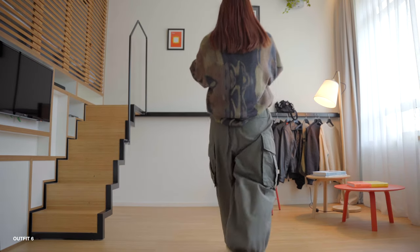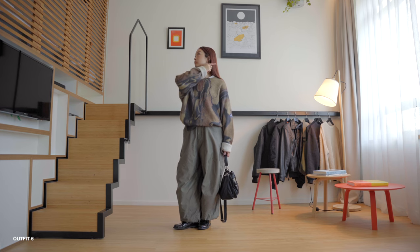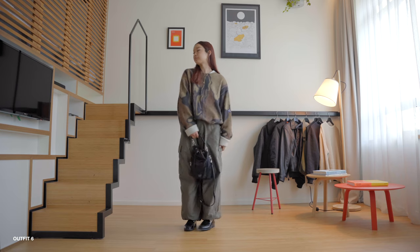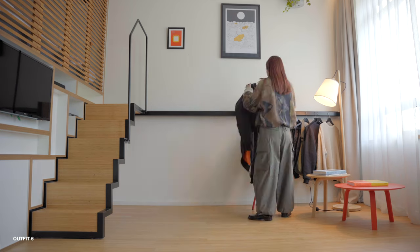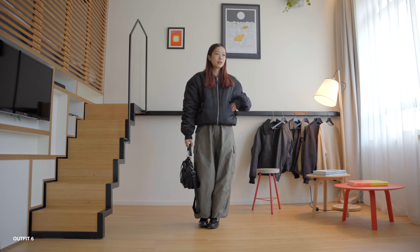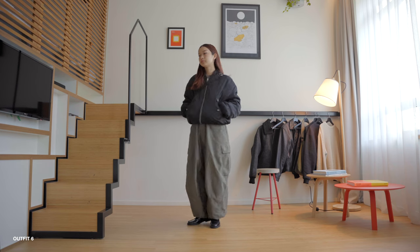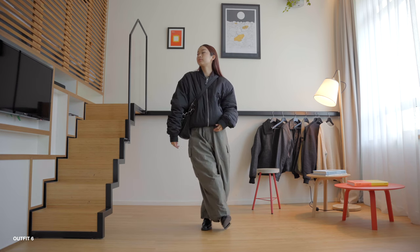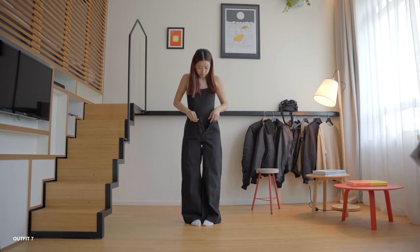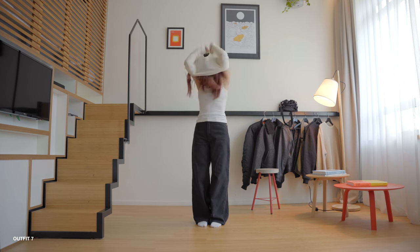Next is outfit 6. I switched my sweater to this mohair marble sweater that I found in Jakarta, also last month, at this really cool boutique called Orbis. A lot of local brands you can find in this shop, and this is where I found this sweater. Just another casual outfit.